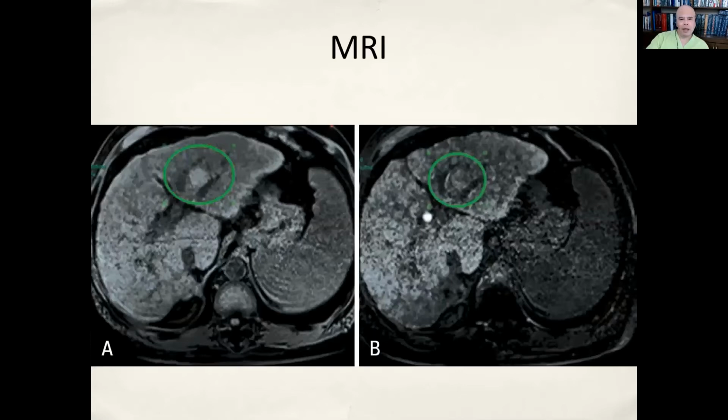Now, MRI or magnetic resonance imaging is very, very important in hepatobiliary surgery. Why? Because it will give you clearer images. Second, if you have a suspicious lesion in the MRI, and this is associated with increased alpha fetoprotein in the blood of the patient, then most likely you are already dealing with a liver cancer and you don't need to do liver biopsy.